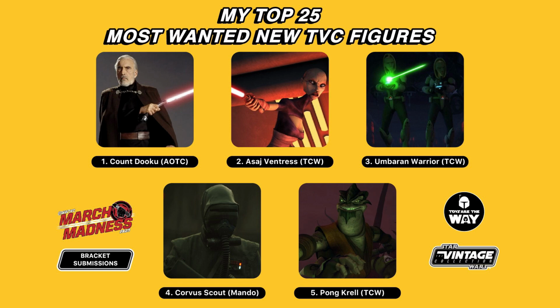Next up, we have another army builder and my number 3 most wanted TVC figure, the Umbaran Warrior from the Clone Wars. Once again, the Darkness on Umbara story was an epic battle for the 501st Legion, and it would only be proper to finally add their opponent to the Vintage Collection. We have plenty of clone troopers from that episode, such as Captain Rex, 501st Troops, and ARC Trooper 5s, but we still need these Umbaran warriors to tell the story of the 501st.